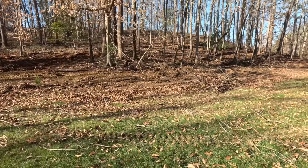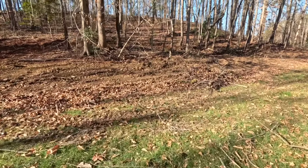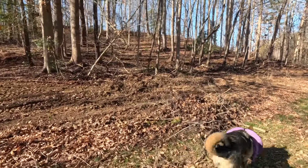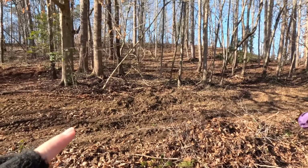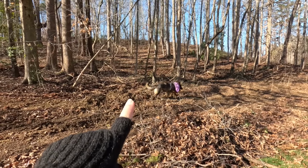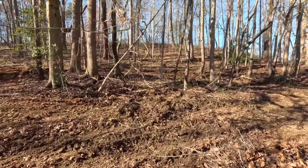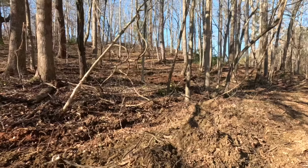So you can see that we have some limbs in here and all this. Of course, he'll get all this cleaned up for me. But what we had is a lot in here. Of course, there's briars. There were briars that start down here and they're the climbing kind. So then they would go straight up the tree. This was a big section of them right here, kind of behind where Brenna is right now. So we have briars in here that we will have to maintain and keep those eliminated out of here.